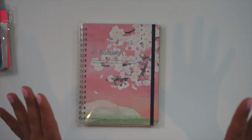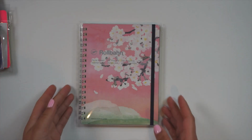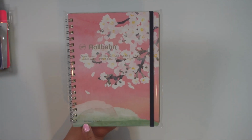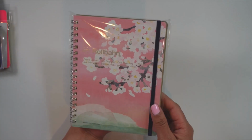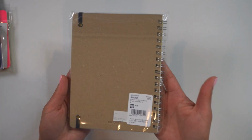Because I was there for cherry blossom season, they had some limited edition spiral books. This was one of their limited editions. It says Delfonics and Smith Limited here, and it had the cherry blossoms, so I couldn't resist. I had to grab this as well.